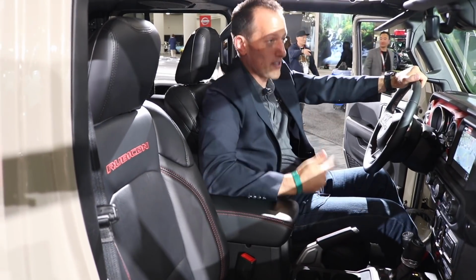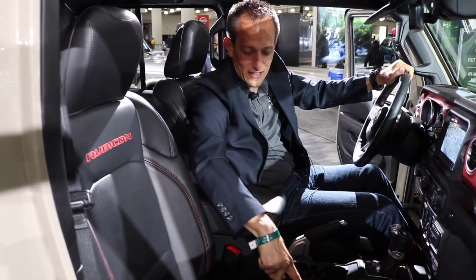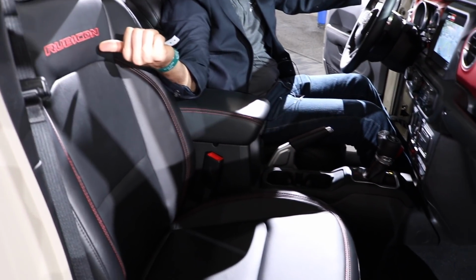And then the seats. These seats are very supportive. I'm 6 feet tall, they feel good. I like the leather, and I love the red contrast stitching, and of course that Rubicon logo.